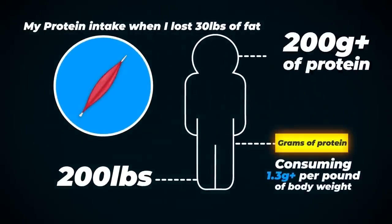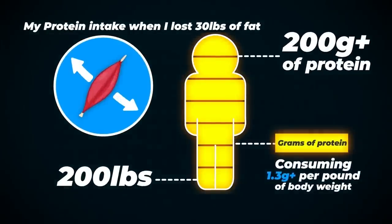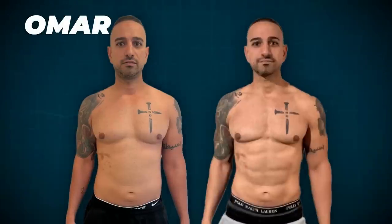And this is exactly one of the things that my client Omar did. I boosted his protein intake and he was able to cap his shoulders, add size to his shoulders, add size to his biceps, add size to his abs. And that's why he was able to build so much more muscle. It's because he was eating more protein.